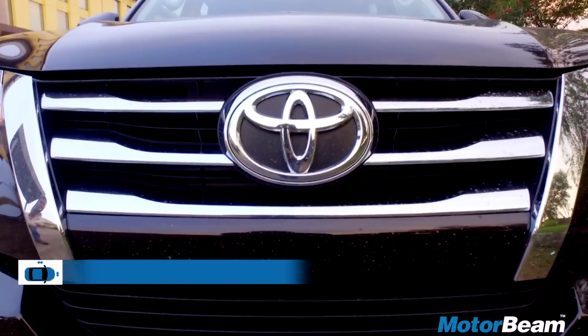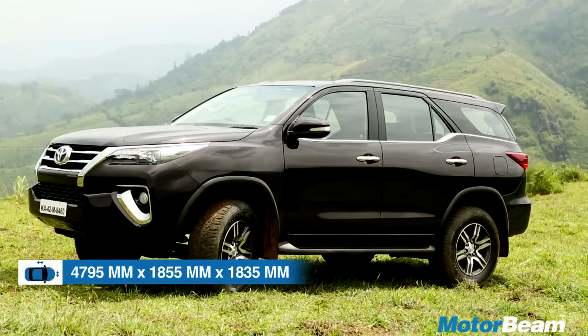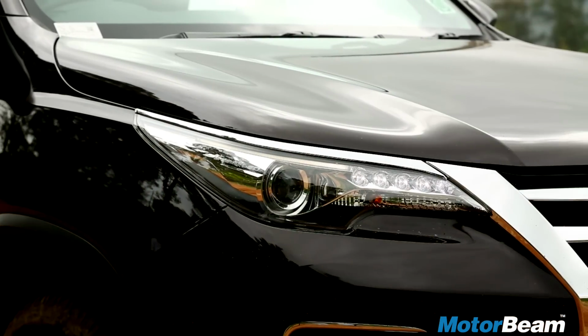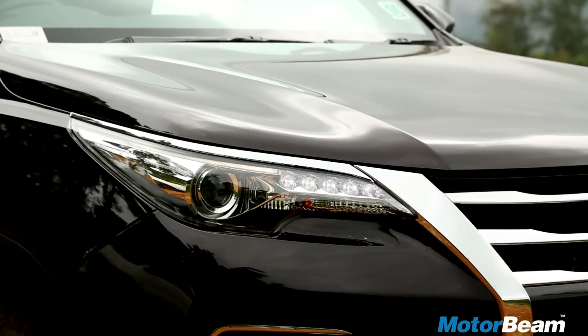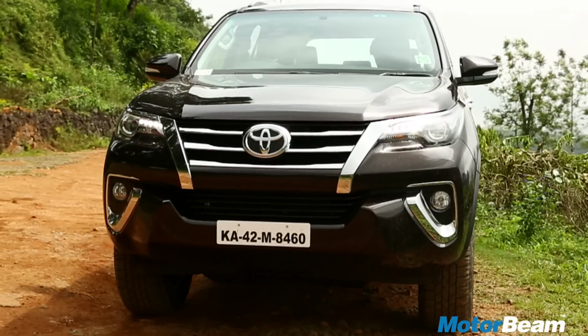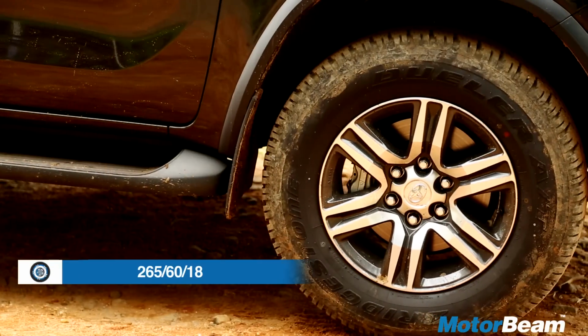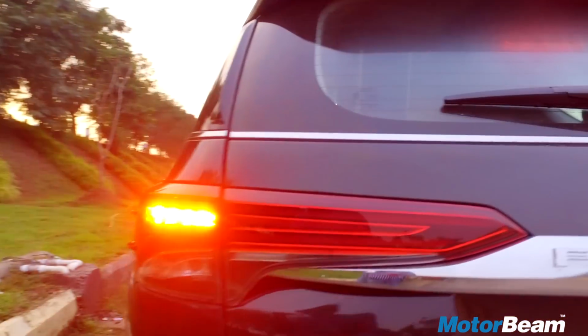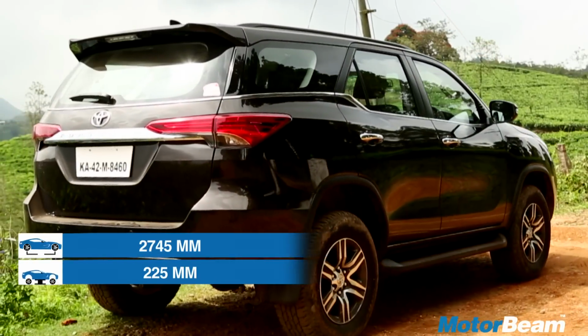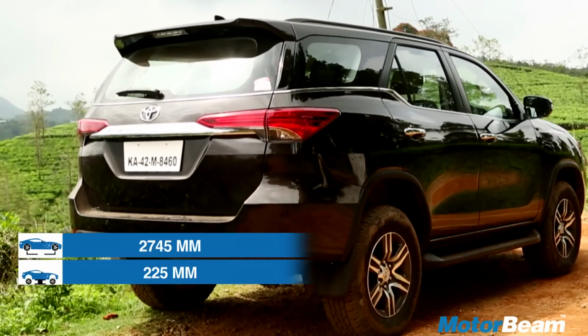The new Toyota Fortuner is longer and wider than its predecessor with loads of chrome. It comes with new wraparound projector headlights, a huge chrome grille, a heavily sculpted bumper with integrated fog lamps, a new shiny set of alloy wheels, extended LED wraparound tail lights, a protruding roof spoiler and a floating roof appearance.